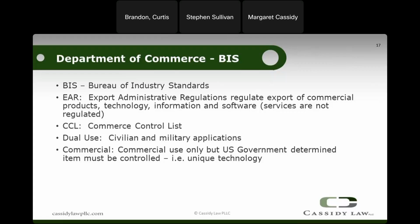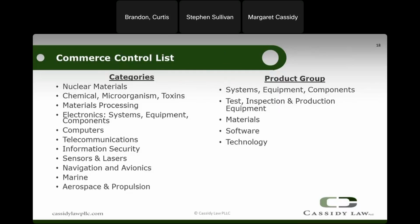So that is items that have some sort of innovative capability and can be used by both civilian and military, and it is controlled by the Department of Commerce under the Export Administration Regulations. They control commercial-oriented items, technology, information, and software. They do not regulate services. Here are the types of things they control. Note computers, telecommunications, information security. If you create software and it has encryption capabilities, it very likely is export controlled.